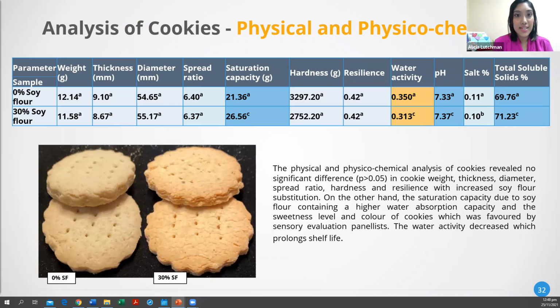So in terms of the physical and physicochemical properties of the cookies, there were no significant differences in the actual physical parameters, such as weight, thickness, diameter, and spread ratio. However, we saw increases in the saturation capacity, which again has to do with the level of water absorption. The water activity was lower for soy flour cookies based on the lower water activity of the soy flour itself.